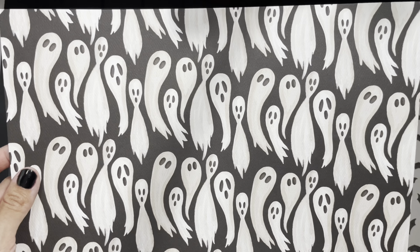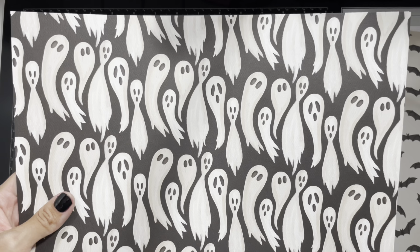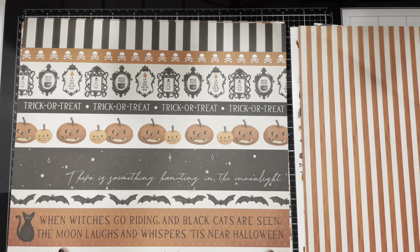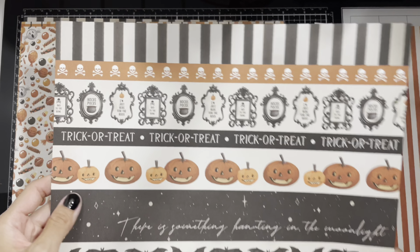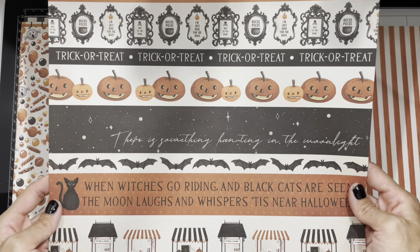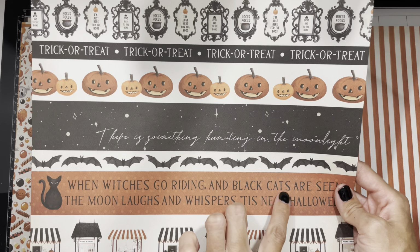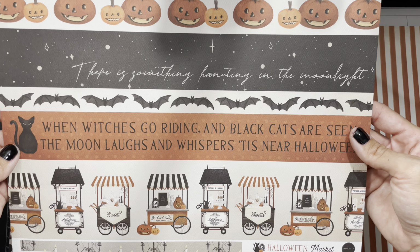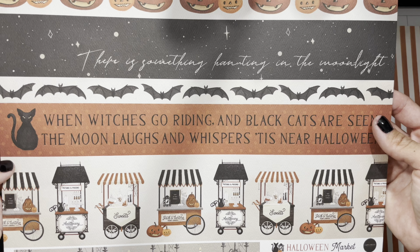I just love when things look hand painted and it's so pretty. So I love the ghosts. And then on the back is this orange and white stripe. Here's some borders. So I love all these frames. I love the spooky jack-o'-lanterns. And then this says, when witches go riding and black cats are seen, the moon laughs and whispers, 'tis near Halloween. Look at all of these cards.